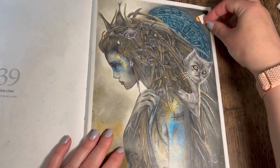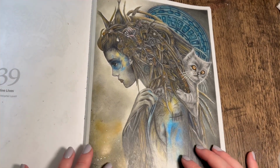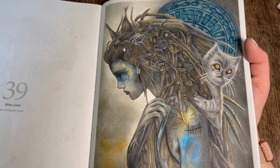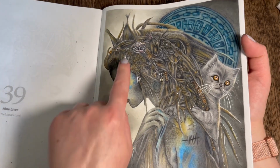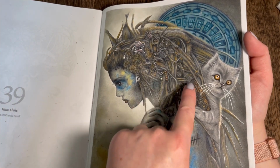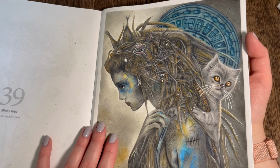I'm so proud of this one. In fact, if I had to pick a page I was most proud of out of all the ones I'm showing you in this video, it would be this one. It's the page I've spent the longest on, because let me tell you, all this headdress, the amount of detail that went into each individual dreadlock, honestly, I've never spent so long on any other colouring page, and I love it.